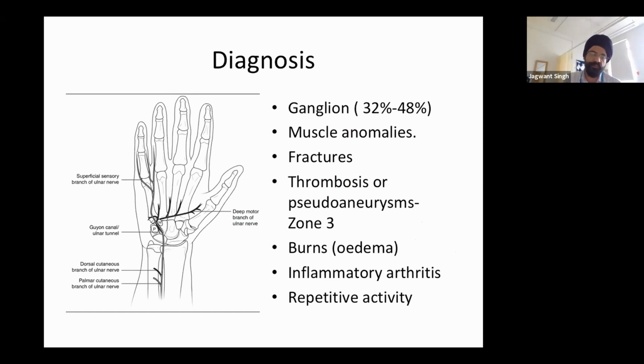So again, on diagnosis, most common is the ganglion in zone 1 or zone 2. Then muscle anomalies, the palmaris brevis, and fractures of the hook of the hamate are again a reason why people would get Guyon's canal symptoms. Thrombosis or pseudoaneurysms are seen exclusively in zone 3, which involve the sensory branches and cause the sensory symptoms. Burns, inflammatory arthritis, all these can cause edema, which leads to the nerve compression.